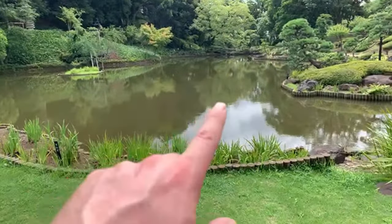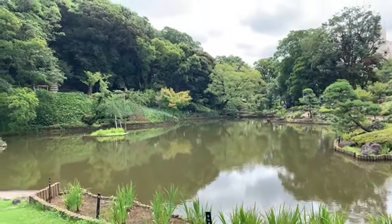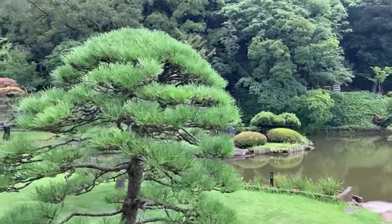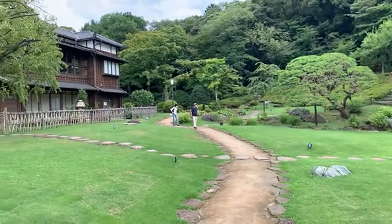I can see little bubbles in the water here. The koi are popping up. Look at this. Isn't it amazing? Don't pick the flowers, yeah. And then here's the house, of course.